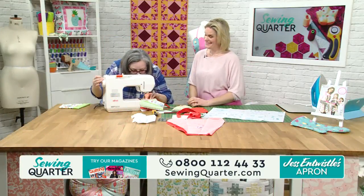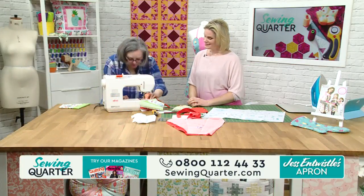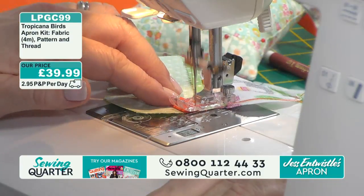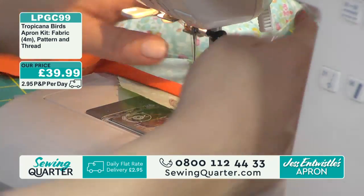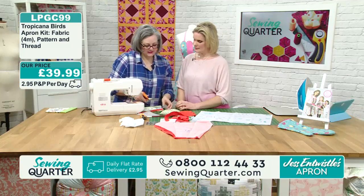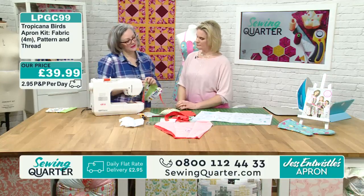At this point, before you sew the lining to your bib, you attach your straps. Do you just baste in the straps? Yeah, the straps, very simple. Obviously, you get your pattern piece. It tells you how to actually make your strap. I think it's the standard. Let's have a quick look.